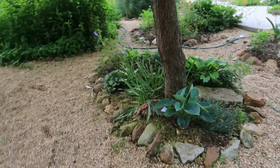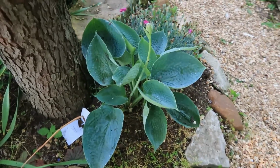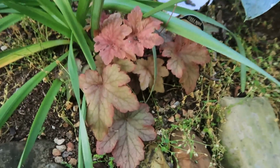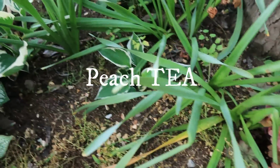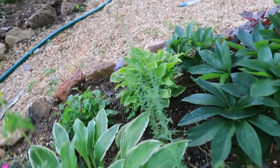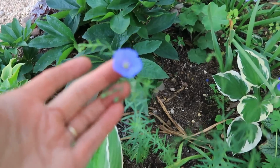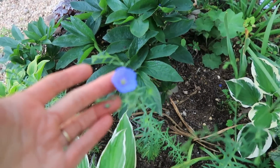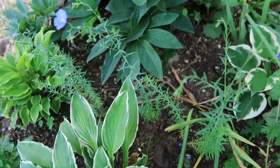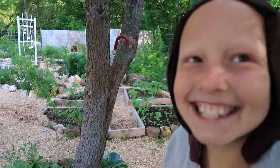This is a redbud tree that we have here, and underneath we've got various perennials, different hostas that were gifted to us. Got a peach tree heucherella, some more geraniums. Oh, our first bloom of the phlox, Esther, look. This is a perennial phlox that we thought we lost, but it had little babies that we transplanted, and yay, our first perennial phlox bloom.